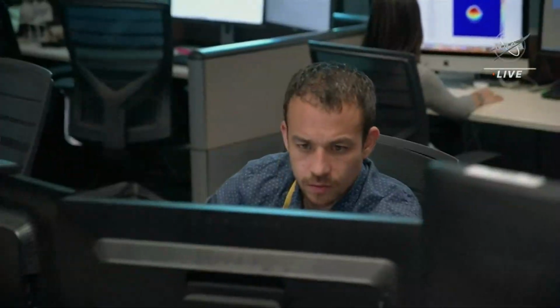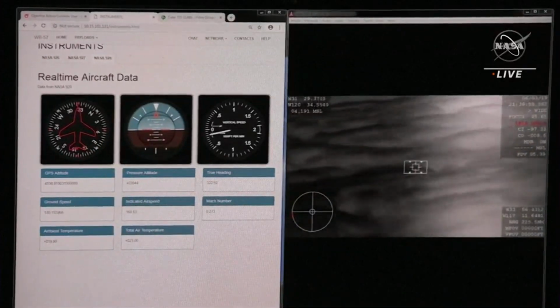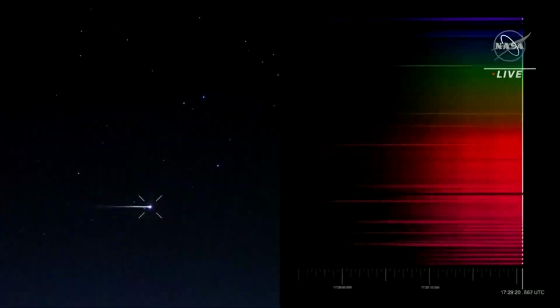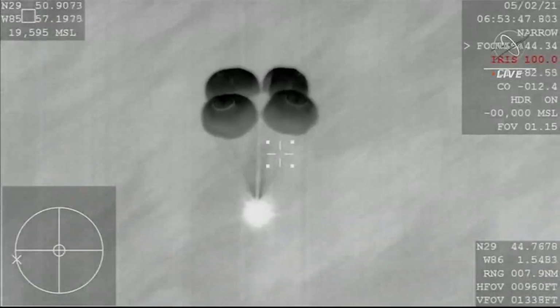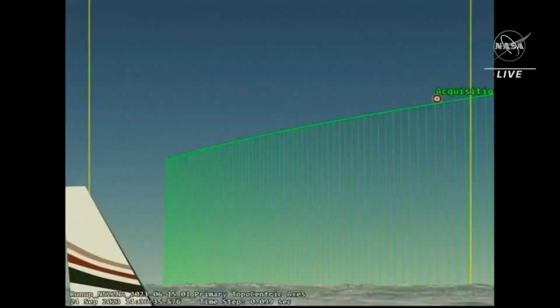SCIFLI's mission is to collect visual, infrared, and spectral data on spaceflight vehicles, including the OSIRIS-REx sample return capsule on its return to Earth. This gives engineers and scientists unique insight into our most challenging questions about hypersonic fluid dynamics by providing data critical to flight safety systems. The Scientifically Calibrated In-Flight Imagery team uses ground-based sensors and instruments flying on various aircraft to image asteroid sample returns, launch abort systems, parachute tests, rocket launches, and capsule returns, including Artemis 1 on both launch and reentry. The data we capture provides engineers with information on vehicle performance relative to what computational tools and wind tunnel tests predict. It takes extensive planning to get it right.